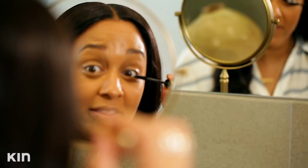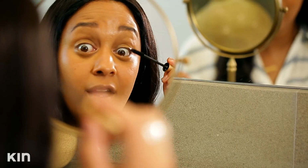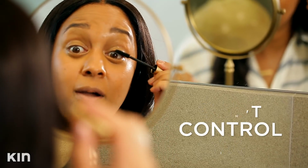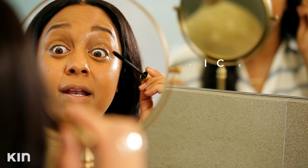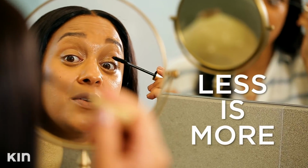For some reason, I don't know why, but I open my mouth like this. And I'm like, why do people open up their mouth when they put on mascara? It's like, okay, Tia, come on. And again, this is really nice and easy and quick. I'm not gonna apply any fake eyelashes or anything like that.